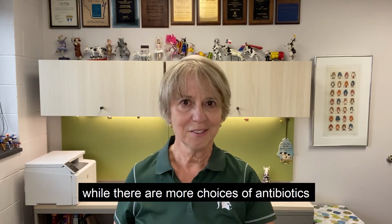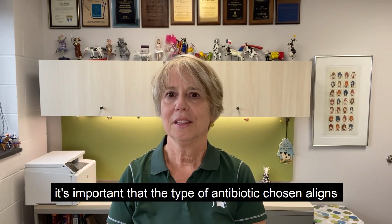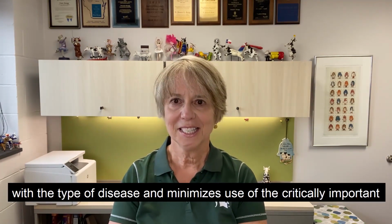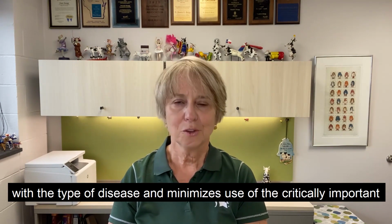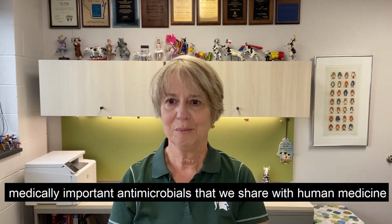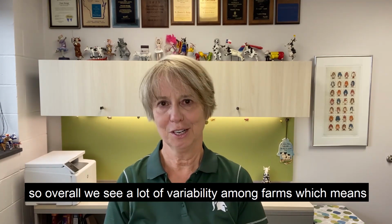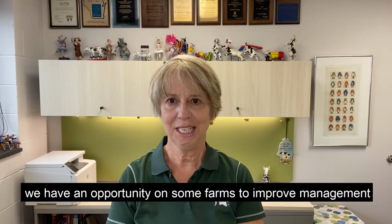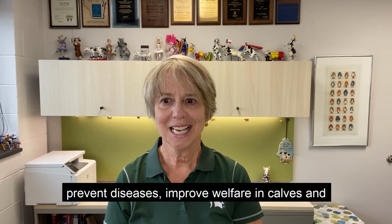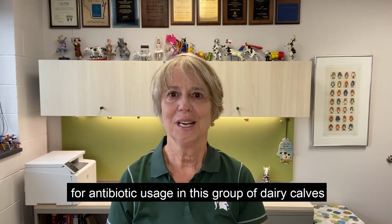While there's more choices of antibiotics that are available to treat this age group, it's important that the type of antibiotic chosen aligns with the type of disease and minimizes use of the critically important, medically important antimicrobials that we share with human medicine. So overall, we see a lot of variability among farms, which means we have an opportunity on some farms to improve management, prevent disease, improve welfare in calf, and reduce the overall need for antibiotic usage in this group of dairy calves.